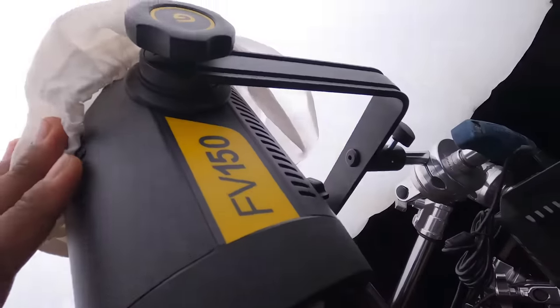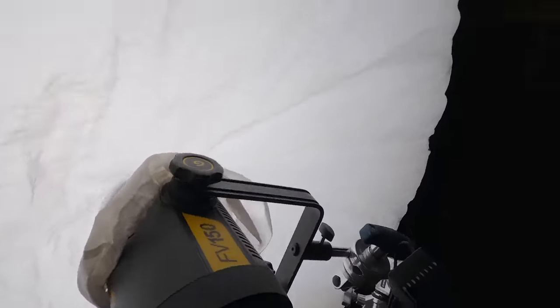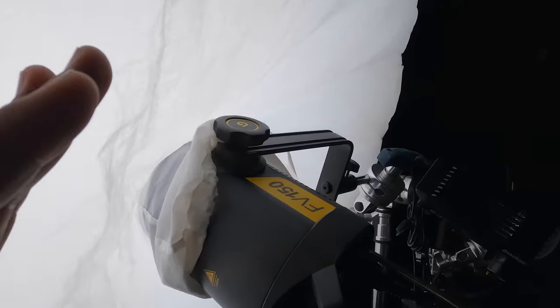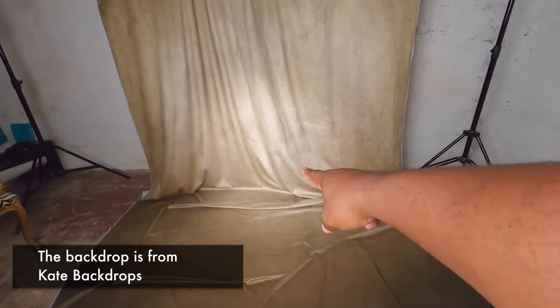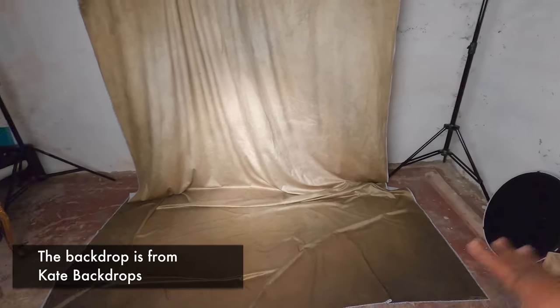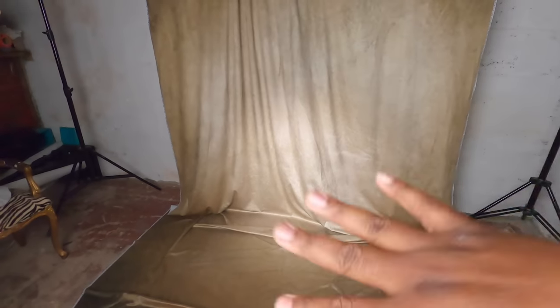Then we put on our fill light, which is the 150. This is at 21% power, and it has my 40-inch umbrella diffuser, and this is a fill light. So what you get is a spotlight effect right here, but then some fill light around the sides, so it gives like this windowy spotlight effect.